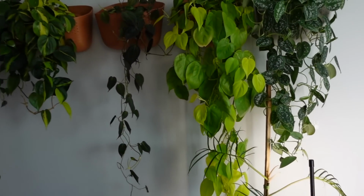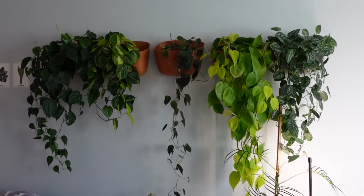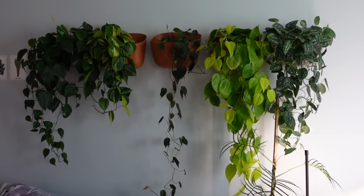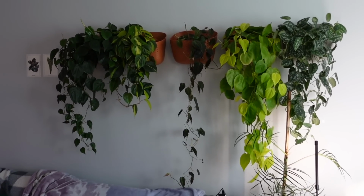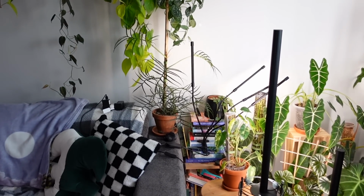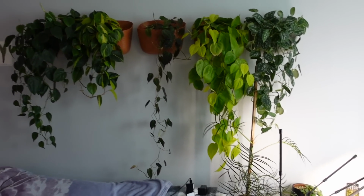This is what the plant wall looks like now. Oh my gosh, it looks so good without that light up there. Like, how beautiful is that? During the spring and fall is when this wall gets the most light because the sun is at the perfect height in the sky. So it's a good time for me to remove the grow light and trial having it somewhere else. So we'll see how this goes, but right now really happy with it.